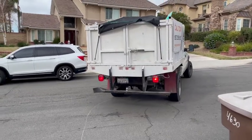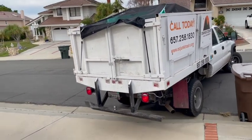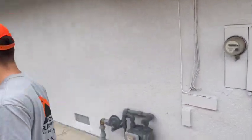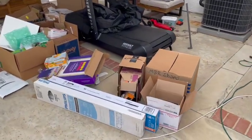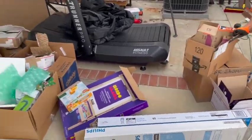All right, guys, we're just arriving on the job. Our dump truck is almost full, so we're gonna have to squeeze this job in and then head to the landfill. We gotta fit everything in here. We're gonna make it work. Let's do it. So this is what we're gonna be picking up. Not the treadmill, just mainly the cardboard, miscellaneous junk. Quick little job. This is about a quarter load worth of stuff.